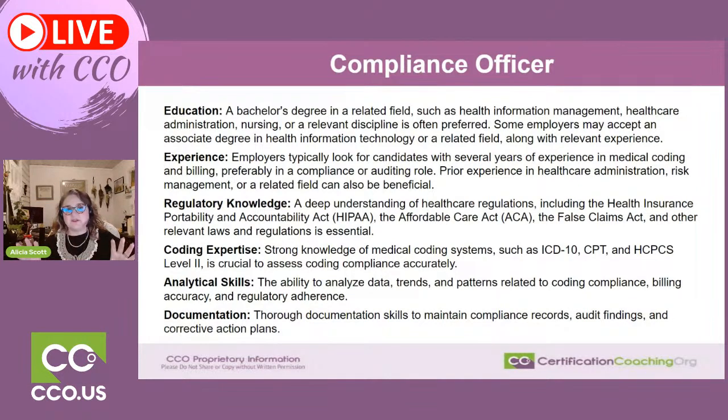So all of that stuff you need to stay on top of, and it's constantly changing. You do need to have coding expertise. You need to have experience as a coder. You also have to have some analytical skills, because as a compliance officer, you're going to be looking at a lot of data and trends and patterns, looking for errors.